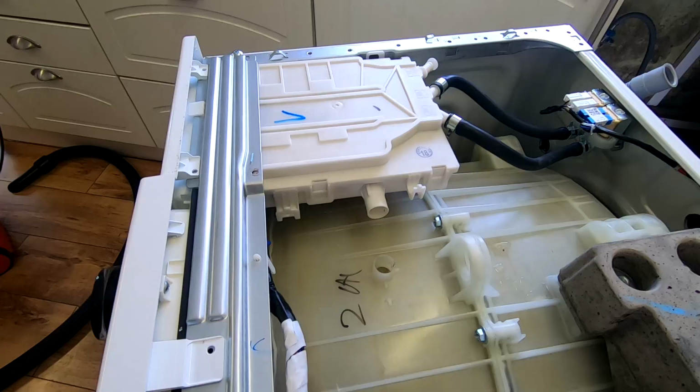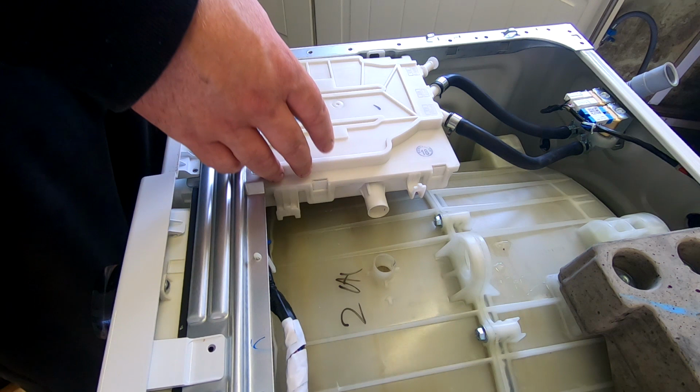Right, that's the soap dispenser now put back in, just screwed in very gently.